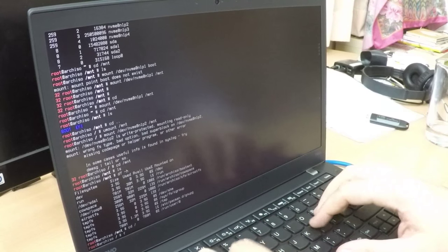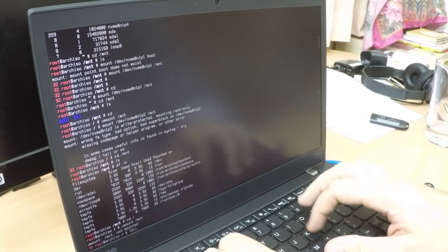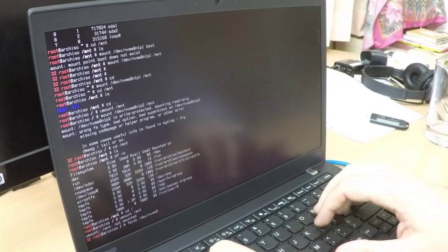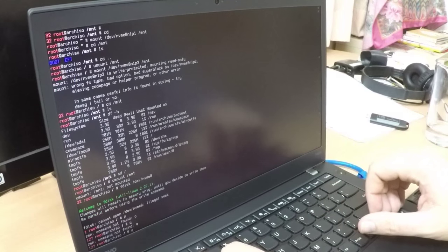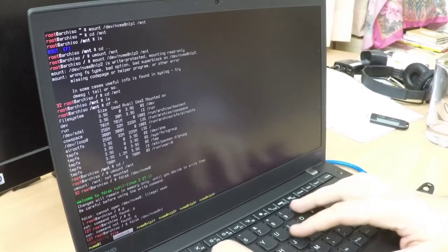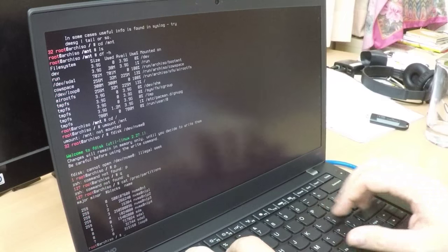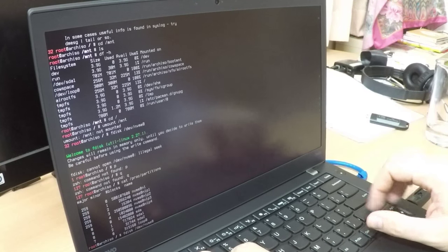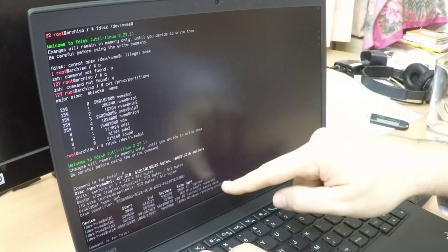Well, maybe fdisk can tell me what the hell is everything. NVMe. Yeah, that one. Print. Oh no. Quit. What is it? Sorry, I forgot the partition stuff again. Partitions. Oh, it's nvme0n1. Yeah, so. Ooh. Oh, no.